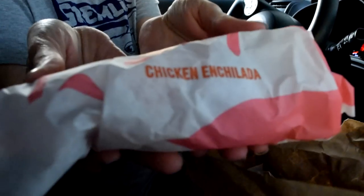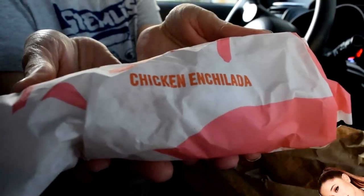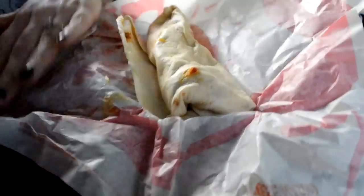Today, we are at Taco Bell to try brand spanking new $1 items. They are the Chicken Enchilada Grande Burrito. I know there's a grande in there. And then the other one, I don't know, triple nacho or something? I don't know what the other one's called. There are two new grande burritos on the dollar menu, and they look like they're pretty big for a dollar.